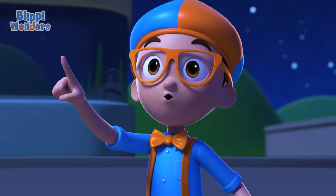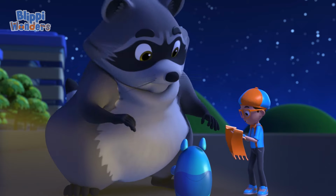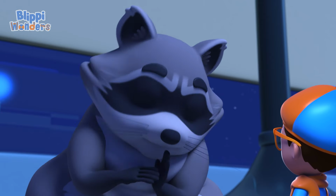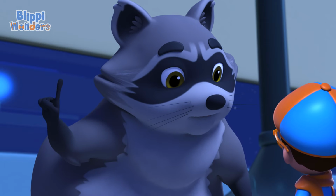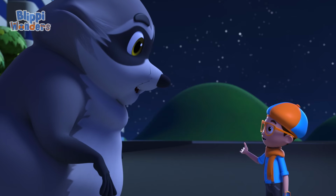Whoa! Look out! It's okay, Blippi! Look! Oh, thanks, Rita! That's another great thing about being nocturnal. A lot of the animals that want to chase me are asleep. I like it better with less unfriendly predators around. Something smells good. Let's go! To the Blippi-mobile! This time, I'll drive.